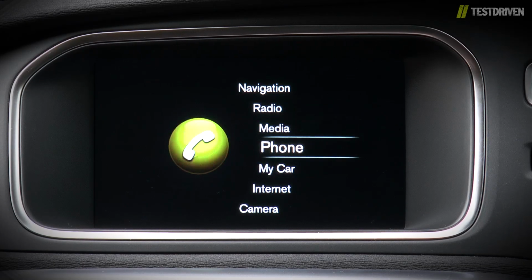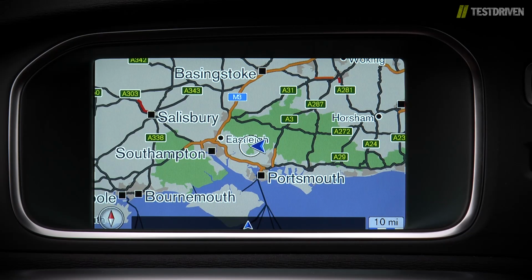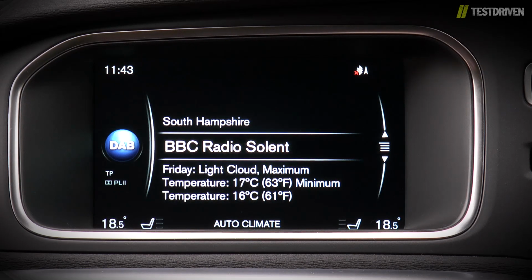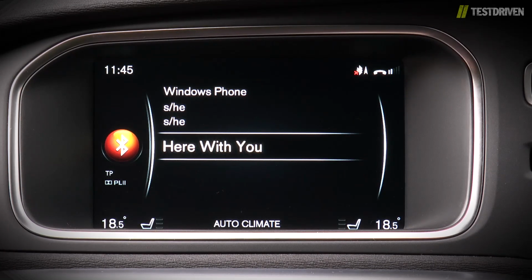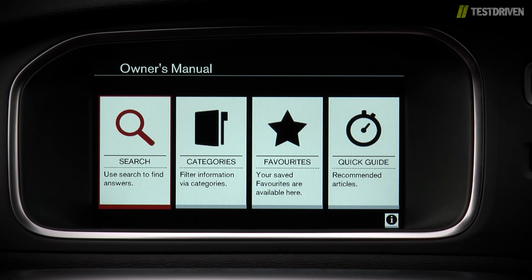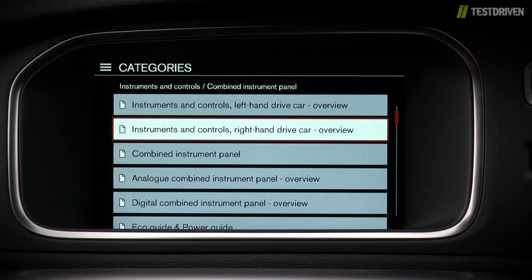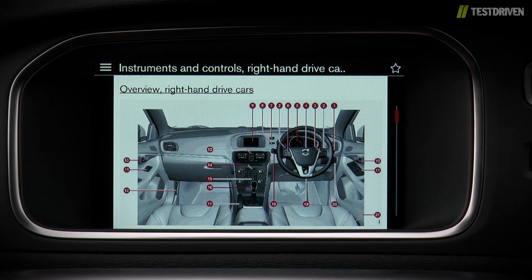Although not standard on all models, Volvo's Sensors Connect system offers a range of functions including navigation with full European mapping and UK postcodes, DAB digital radio, Bluetooth connectivity, the ability to store tracks on the built-in hard drive, and an extensive array of vehicle configuration options. One particularly neat touch is that the owner's manual is built into the system, so there's no need to reach into the glove box and thumb your way through the index.